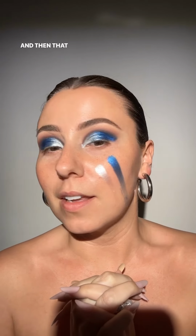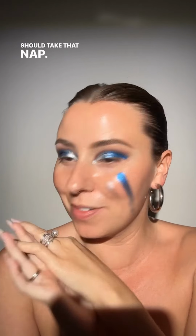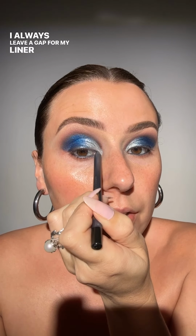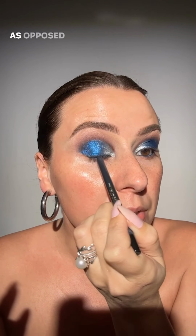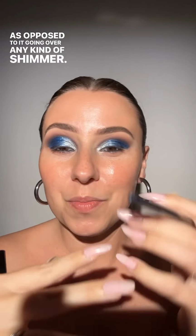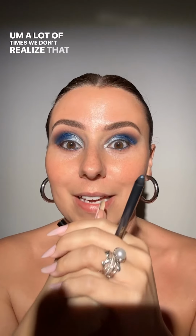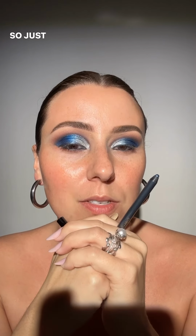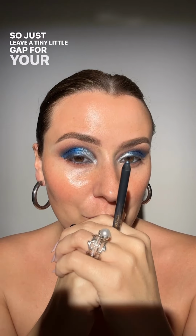I love this eye look so much. And then that transition. What should we do now? I always leave a gap for my liner because it's just going to go over that a lot easier as opposed to it going over any kind of shimmer. A lot of times we don't realize that, but that could be one of the reasons we're struggling with liner. It can sabotage you. So just leave a tiny little gap for your liner.